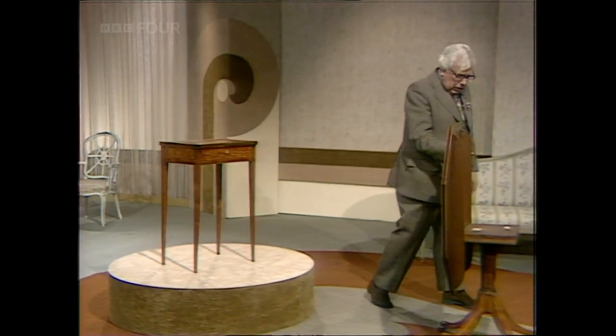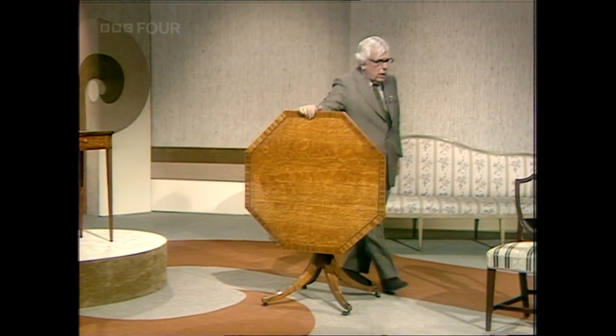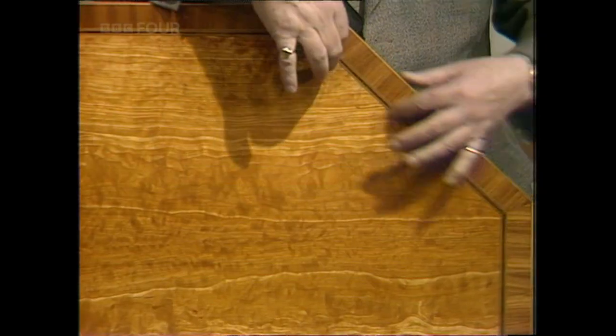And what about this for a table now? Just look at this. Look at the quality of that satinwood top just oozing out. Just look at that quality. And a big, wide tulipwood cross-grain band running all round it.